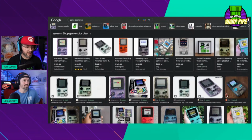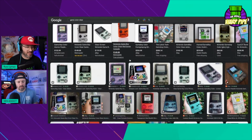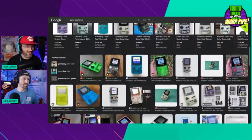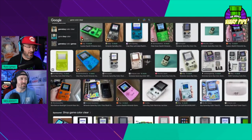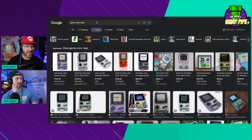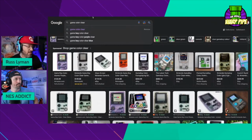Let's see, like this one here. But a lot of them here too, now that I'm sure they make clear cases for aftermarket ones. So I'm not 100% sure which ones are original here. We're just doing a quick search. Oh yeah, maybe some of these were created later on to put your Game Boy in. Right, because nowadays it's so much easier to mod the Game Boy and get some nice clear cases on it. But definitely the atomic purple one was the OG of the clear gaming handhelds, I guess you could say.